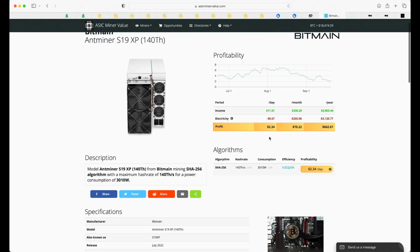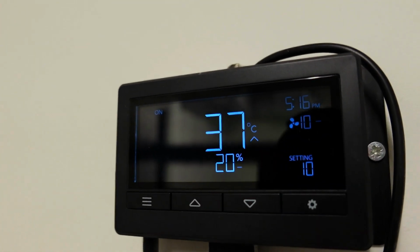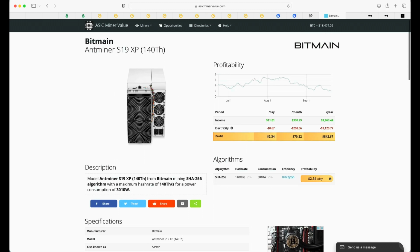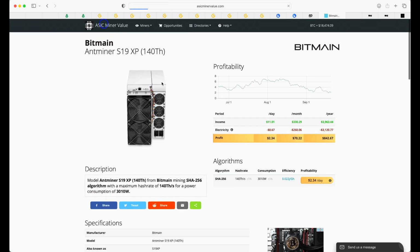They don't like the heat, I will be honest, compared to some of the other miners such as the L7 and the old S19 110 or the 104, the S19j 104. These are a little bit more picky, but next to that, they have been fairly solid so far for me anyway.